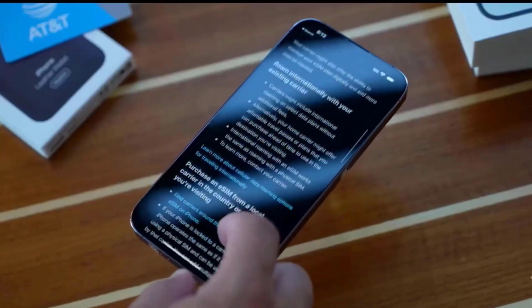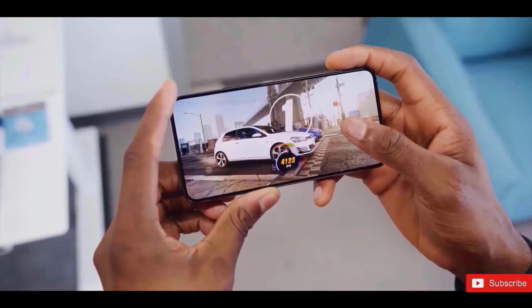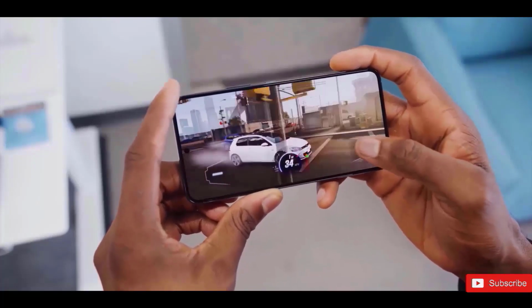This phone comes complete with a pair of stereo speakers, a USB Type-C port, a SIM card tray at the bottom, and volume rocker and power button located on the right side of the phone.